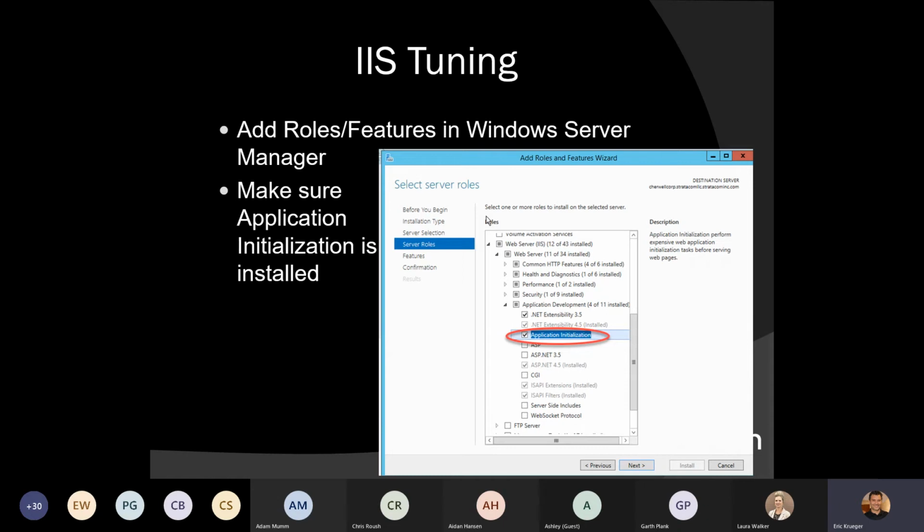But if your first shift comes in and people in the morning complain that the portal takes 2 minutes to get into, then you might want to check with Cherwell support to make sure they have these checked. I have screenshots of these, so you can reference them. If you're on premise, you can talk with your server admin to make sure these are set. If you're hosted, you can talk with Cherwell support. This app initialization I normally do see set, so a lot of times it will be set. That has to be checked though for these to work.